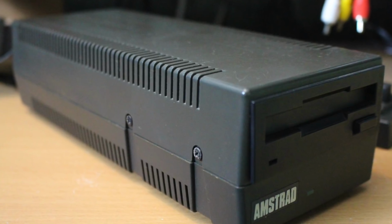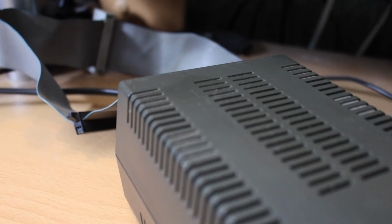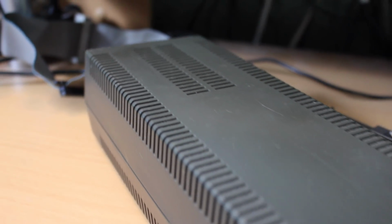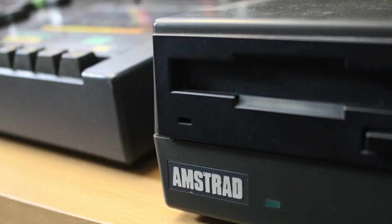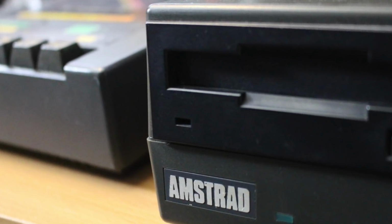Okay, now the safety precautions are out of the way, let's take a look at the drive itself. It's a sturdy beast with a decent amount of ventilation on it to keep itself cool. It looks lovely, it fits in perfectly with the design aesthetic of the 464, and there are only 4 things to take note of on it.